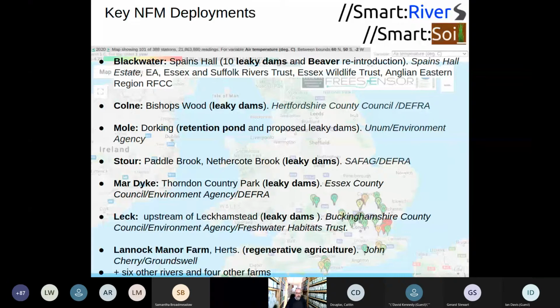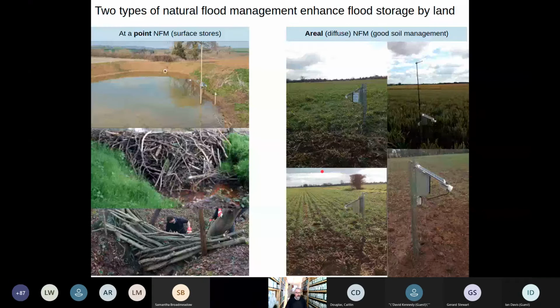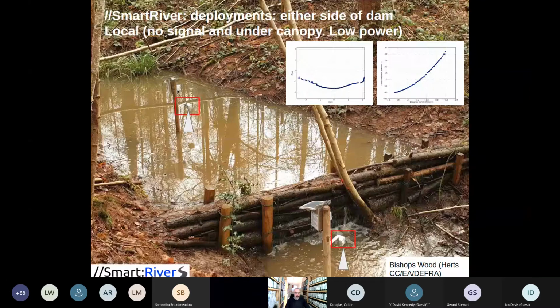We distinguish between these two types of NFM: point NFM, things like retention ponds, beaver dams, leaky dams, where they're occupying a small space at a point, and then retention of water over much larger areas, aerial NFMs, such as good soil management, including conservation or regenerative agriculture. And if we start off with some of the point interventions, these are some example deployments of our stage sensors. Our stage sensors are perhaps the most common deployments that we've made.